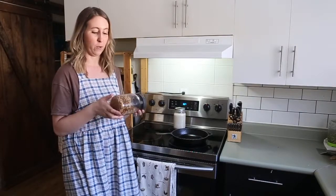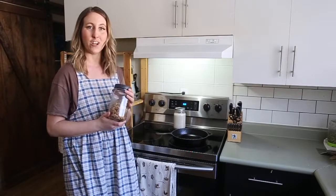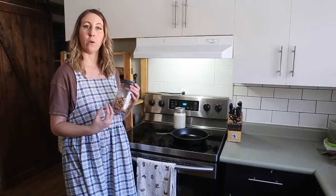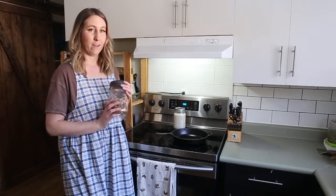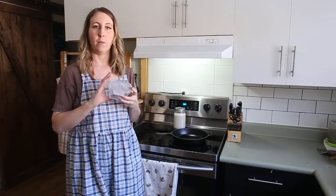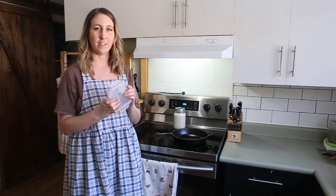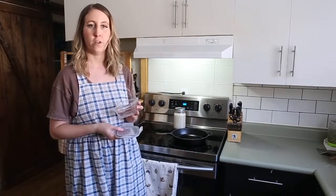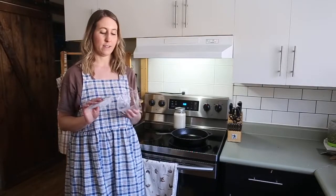Anytime you come into my home, you will find items stored in mason jars because they are durable, they're non-toxic. You can put hot or cold items, you can freeze them. I love mason jars. And then for any other type of food storage where I want a more airtight container, like if my husband was going to take a lunch to work with leftovers or just to store leftovers in the fridge, I love glass storage containers.